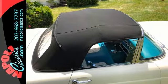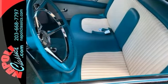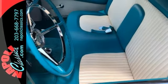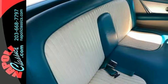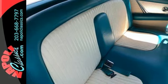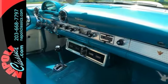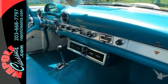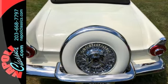The complete driveline was rebuilt, as well as all safety and electrical, other than the clockwork. The air conditioning blows very cold, and this is a very rare car because the Peacock interior was a rare color choice. The features and options include the 312 CI V8 engine, automatic transmission, power steering, power brakes, and air conditioning, of course. And it has the Kelsey wire wheels, wide whitewall radials, and rear continental wheel.